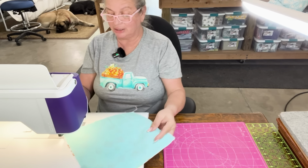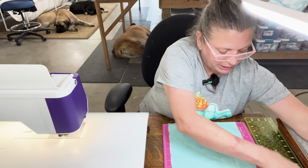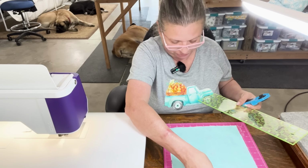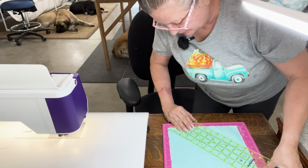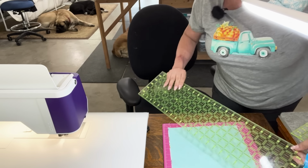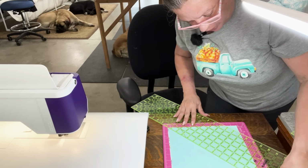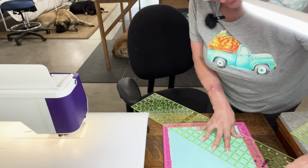There we go. Now all the sewing for 4 half square triangles is done. Now all I need to do is reach over here and get my cutter. I think I'm gonna stand up for this. My ruler is just a little bit too short. Let me get this longer one. See if it'll fit over here. And I'm going not where the corner is, but I'm gonna go where my stitches intersect, okay?